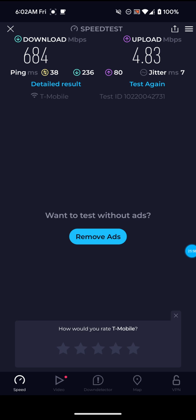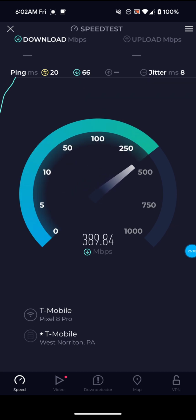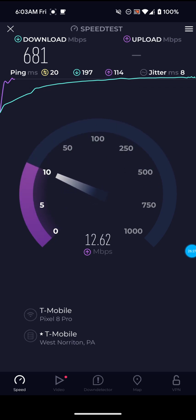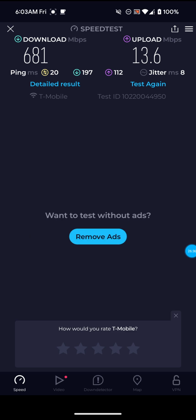So download on this one, really good. 684 for the download, 4.83 for the upload, and then 38 ping. And I'll run one more here just to show you guys. Might break 700 on this one. No, not that time. But as you can see, the upload speed went right back up again, so I'm definitely not worried about that. So on that one, definitely not bad at all. 681 for the download, 13.6 on the upload, and only 20 ping.